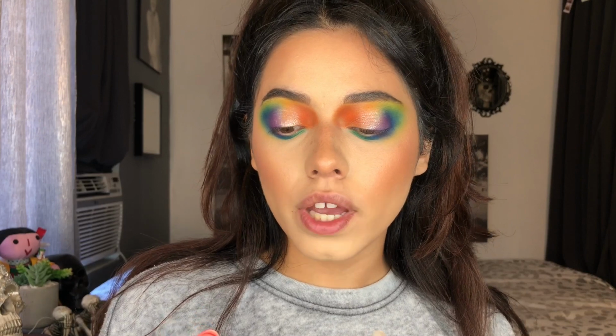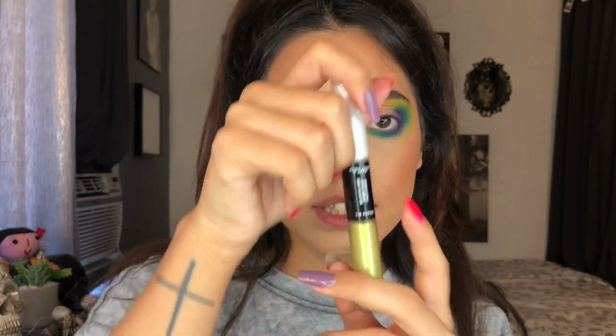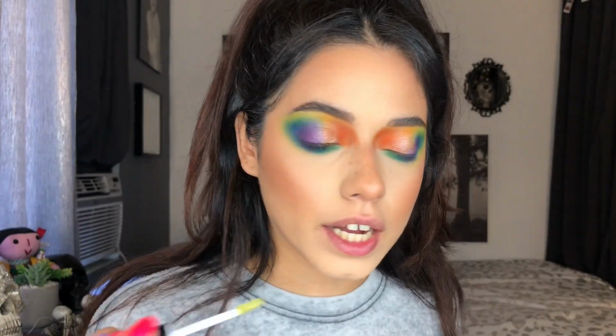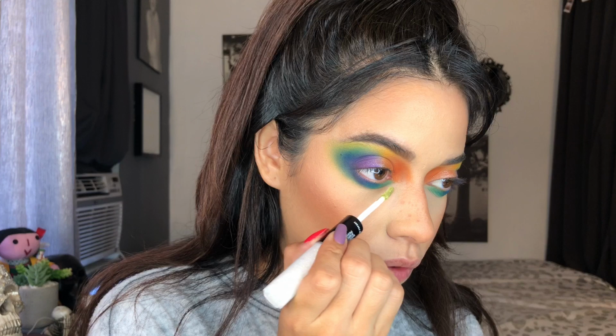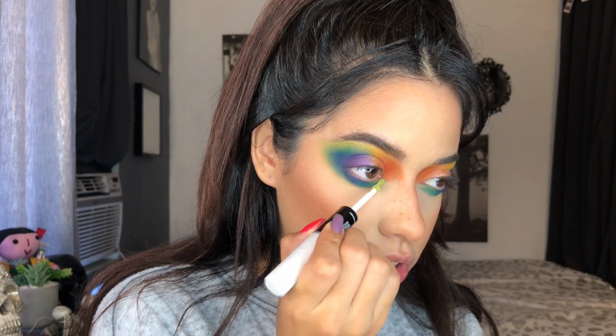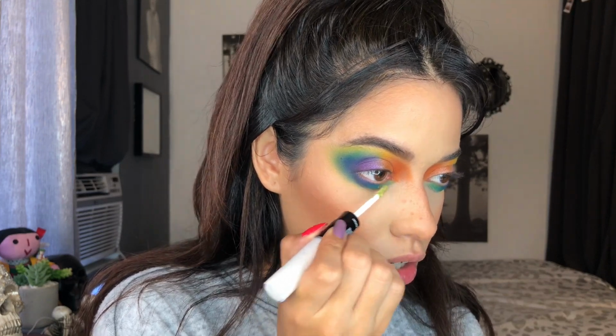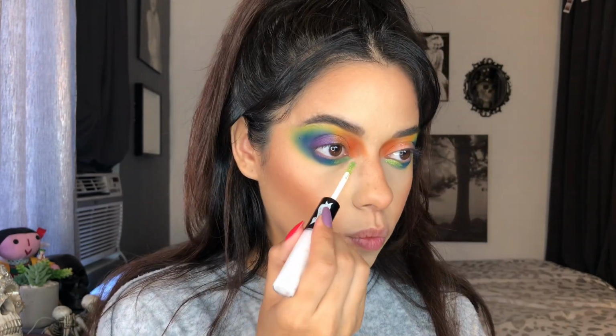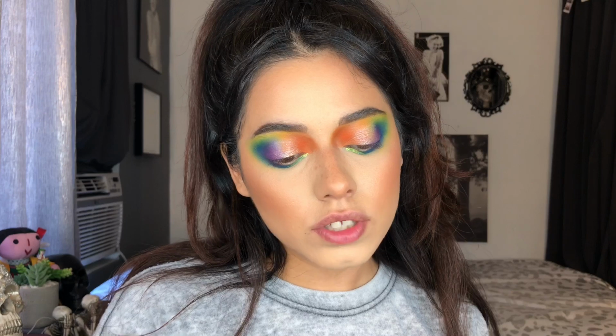So now I'm going to go in with Pupset, which is this green one right here, which is so cute. We're going to go ahead and add a little bit of this under the eye to grab a little bit more of that glow here. So we're just going to add this here. Wow, this is so pigmented. Look at that. Wow.